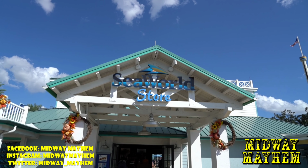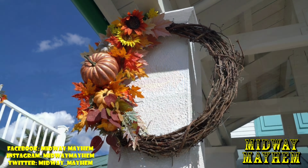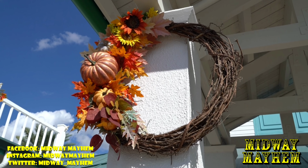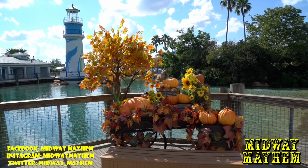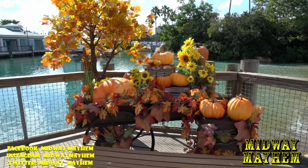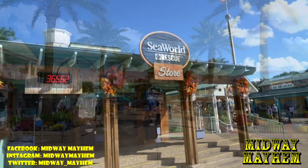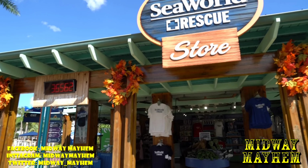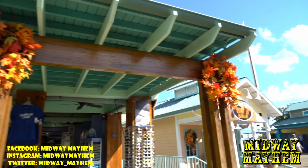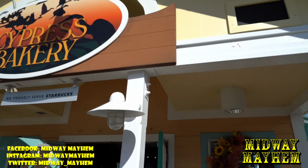The SeaWorld store has some nice fall decorations on the outside. And we can see a nice photo opportunity spot with pumpkins over here. Again, front entrance looks pretty good. The SeaWorld Rescue store also has some of those wreaths hanging on the outside. Adds a nice touch. And the same goes for Cypress Bakery.